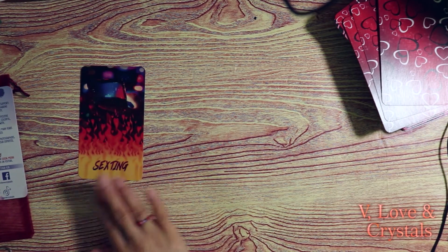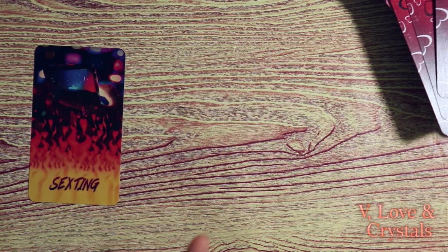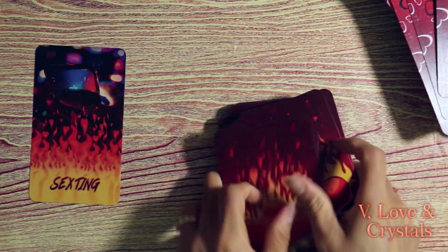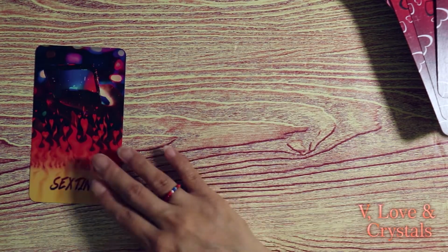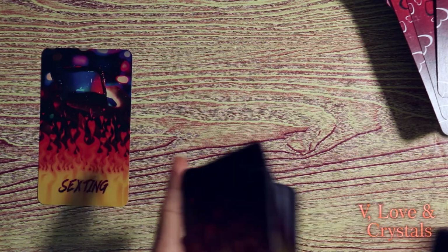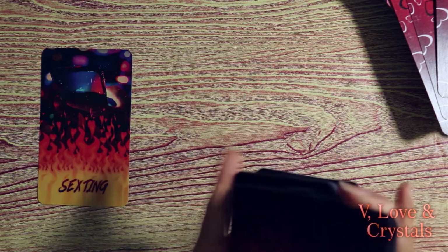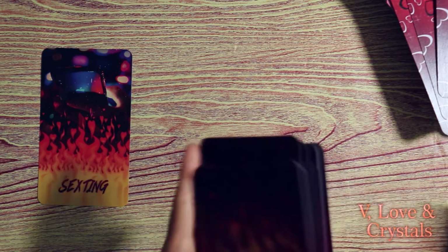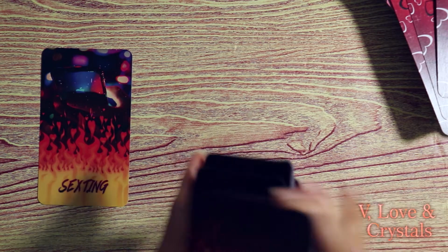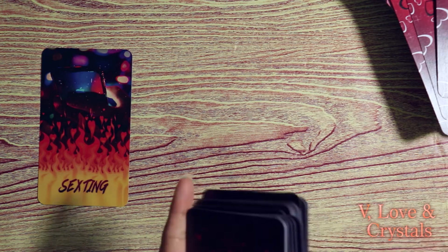Look at that. Sexting. All right. Maybe you guys are getting to know each other. Or maybe you guys need to get to know each other. Maybe you guys are at the beginning stages of your connection. It doesn't have to do with exchanging those naughty pictures. It can just be that you're getting to that point where you're starting to feel comfortable with them and you're exchanging a lot of sexual tension via messaging. You're really vibing with each other via text. Maybe you guys met each other online.